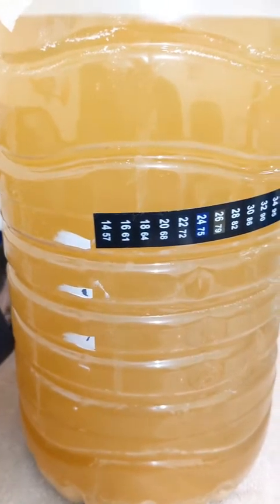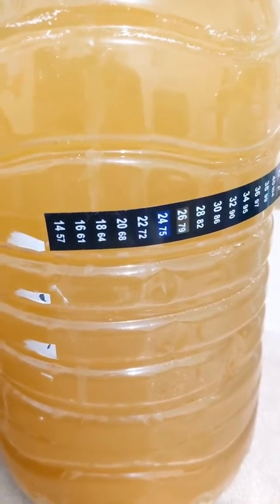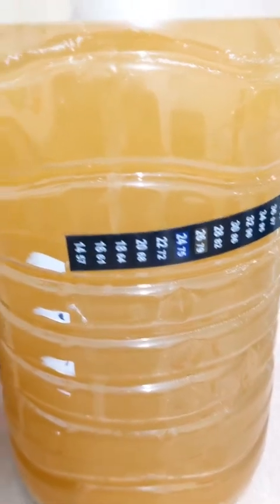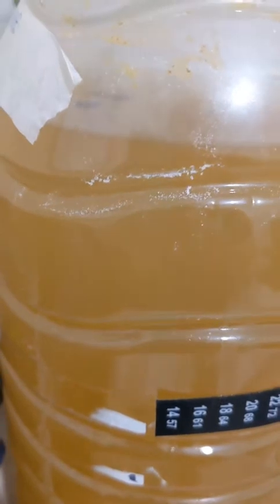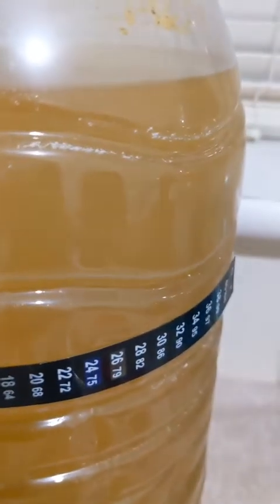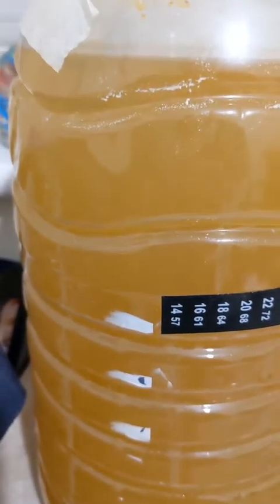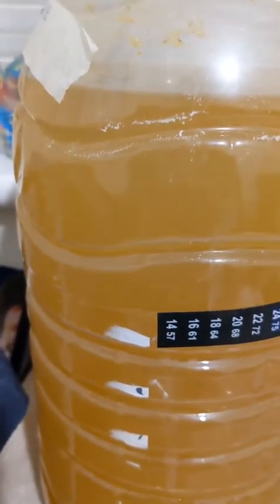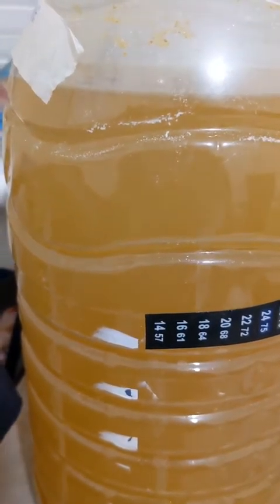I've got about a week before we need to rack this. And I'm going to have a look to see what my options are to perhaps do another try at clearing. A couple of finings that would work well for a wine or an apple wine.